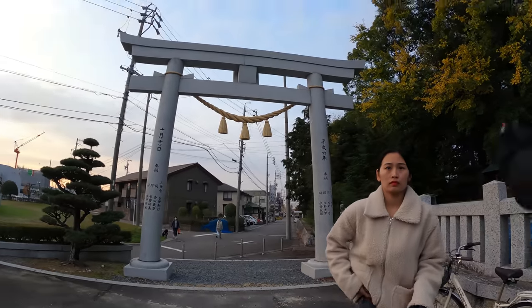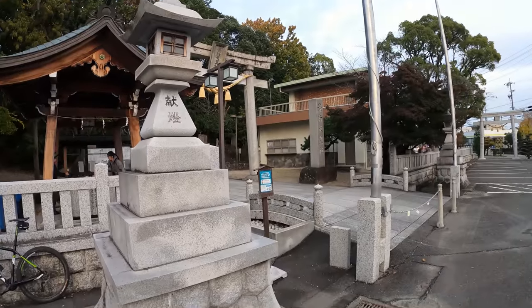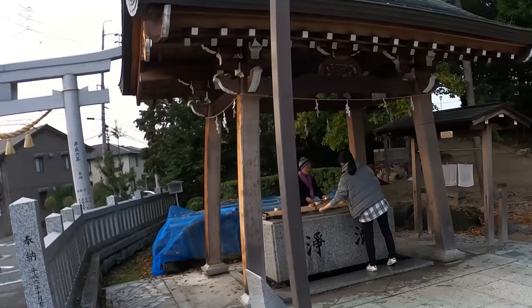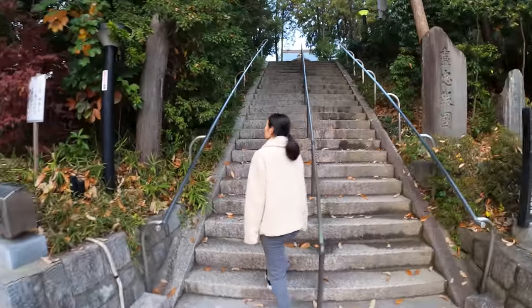So you've got this nice mon here, this nice gate, beautiful. Let's check out this temple really quick. And I'm gonna switch the GoPro to the selfie stick mode. So here I am. All the shrines here usually have an area over there where you can wash your hands. And looks like they got a gravel path here. And the stairs, we'll go up the stairs and then we'll go down the gravel path.